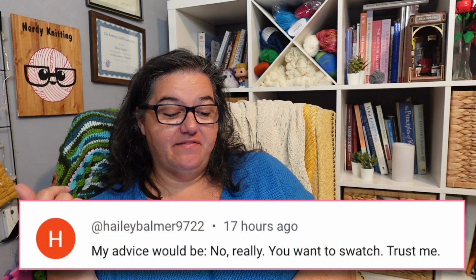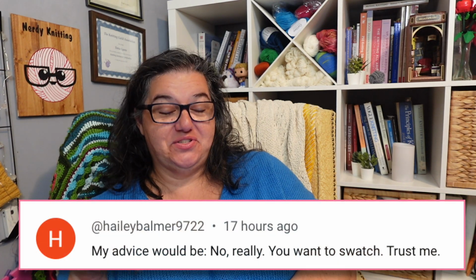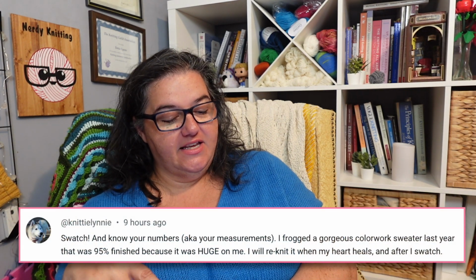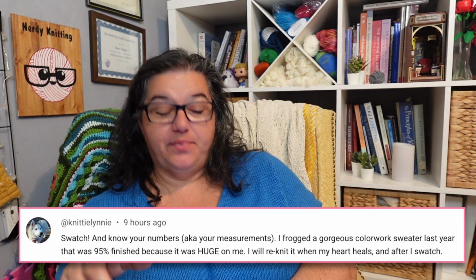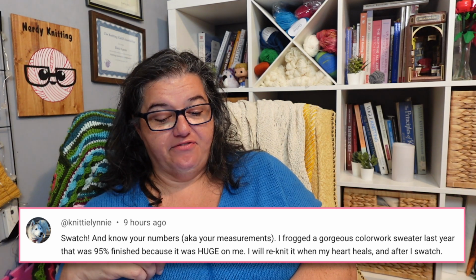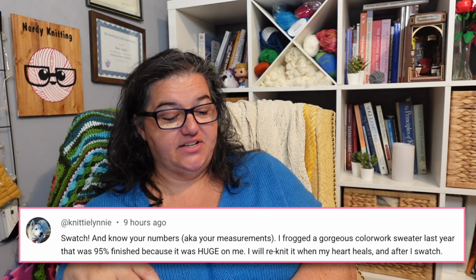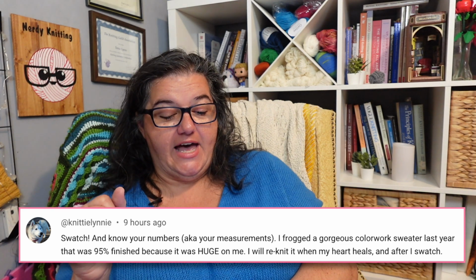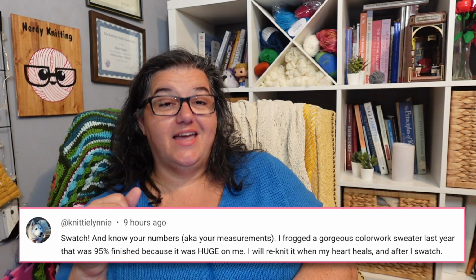And in the beginning, I said I had some comments from people, and those were a couple of the comments. Haley says, my advice would be no, really, you want to swatch. Trust me. Believe me, you really do. And then Nitty Linny, swatch and know your numbers, aka your measurements. I frogged a gorgeous colorwork sweater last year that was 95% finished because it was huge on me. I will reknit it when my heart heals and after I swatch. Yeah, you don't want to spend all your time knitting this beautiful garment that is not going to fit you.